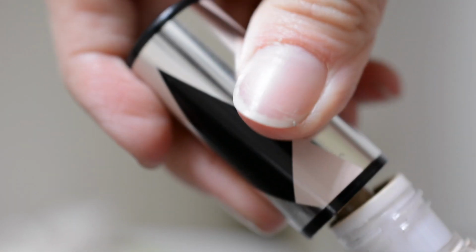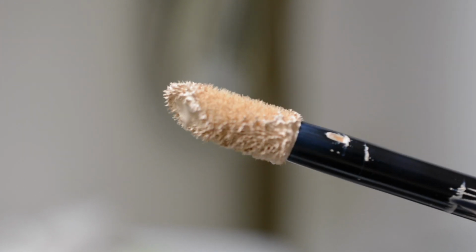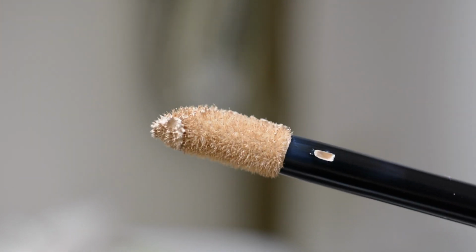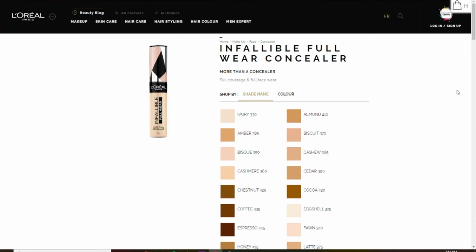and when you open up the tube, this is what Emily Noel here on YouTube wouldn't call a doe foot, she would call it a buck foot, because this is a very large applicator. And it has quite the unique little puddle in the middle that really does hold product inside the doe foot applicator. It's quite like a well that really holds product in there, and I will tell you how I utilize that when we get to the application of this concealer. But first, let's learn a little bit more about this concealer on the L'Oreal website.